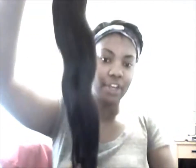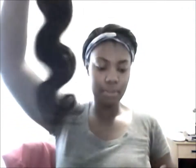This is the 22 inch. It's in a little net. I don't know if you can see it. My camera's not that great, I apologize. But here's a little net, and I'm going to take it out of the net. And here's the 22 inch Peruvian. I already ran my fingers through and experienced minimal shedding. Maybe I'll get one strand of hair.